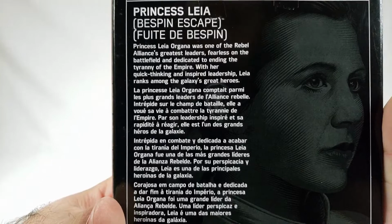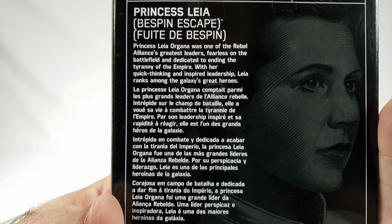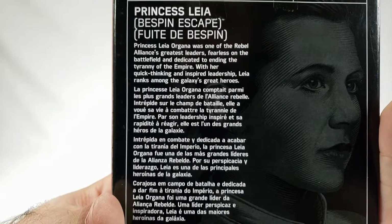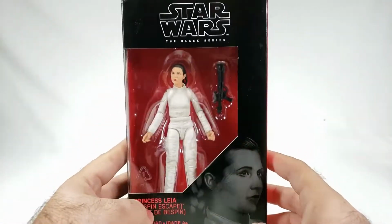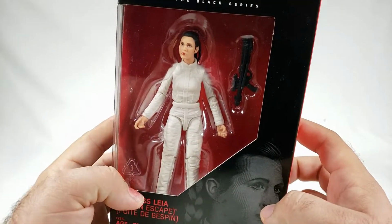Princess Leia Organa is one of the Rebel Alliance's greatest leaders, fearless on the battlefield and dedicated to ending the tyranny of the Empire. With her quick thinking and inspired leadership, Leia ranks among the galaxy's great heroes. This is true. And you come here, and there's nothing really important. So, well, let's go ahead and get the princess out here and see how royal she is.